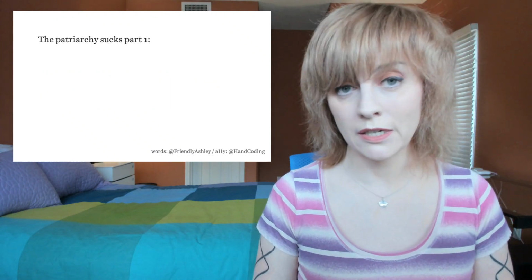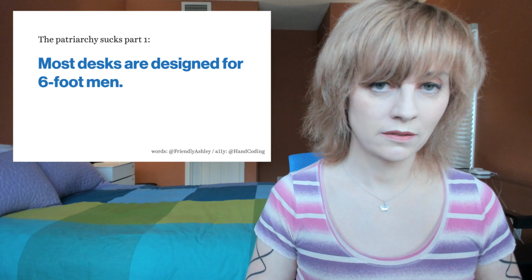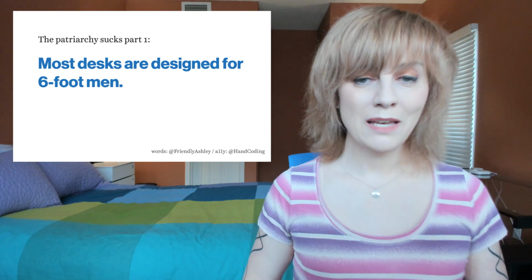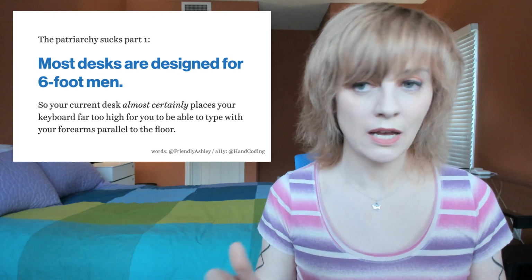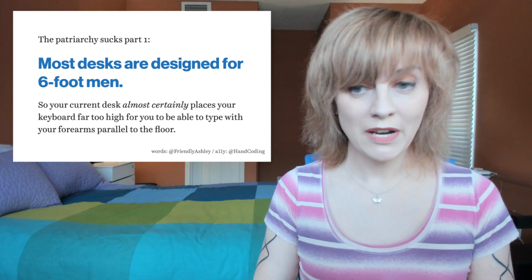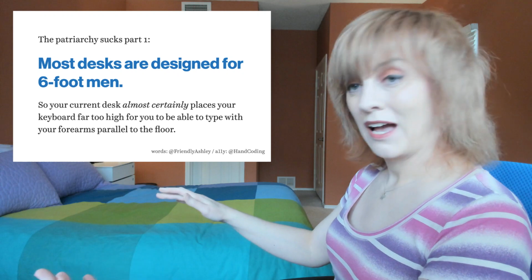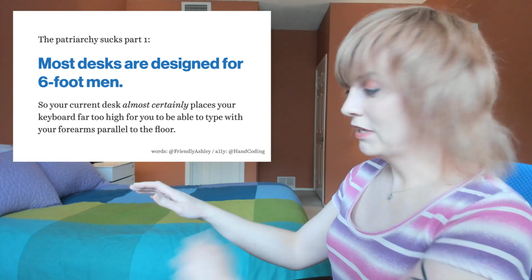Now, unfortunately, that brings us to The Patriarchy Sucks Part 1, which is that almost all desks are designed for 6-foot-tall men, or if you're using metric, about 2-meter-tall men. So what that means is that your current desk almost certainly places your keyboard far too high for you to be able to type with your forearms parallel to the floor. In fact, if perhaps you're at your desk right now, you might just look down and see what sort of angle you have with your hands. So for example, I would venture to guess you probably have kind of a shallow angle in your elbow here because your desk is a bit too high.